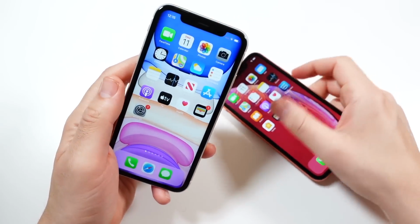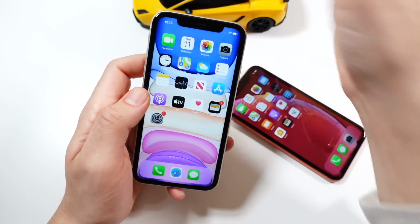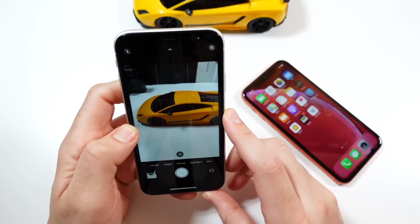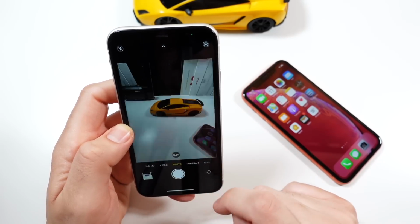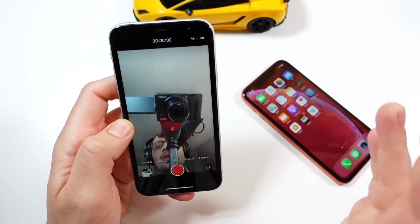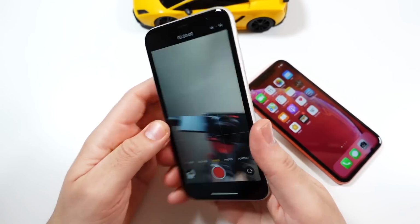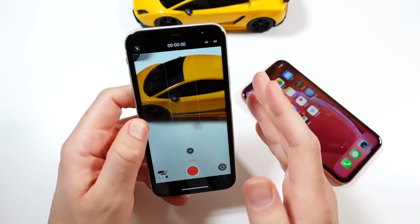And that brings me on to the camera, because the camera is an area where this is why I say just skip out the XR if you're looking at these older iPhones and just get the iPhone 11. This camera is just overall better. It has a wide angle, and where it really improved was the front facing camera. The front facing camera here is superb. It can do 4K 60 and it just matches perfectly with these rear cameras. So this is like the total package here, except for a telephoto.